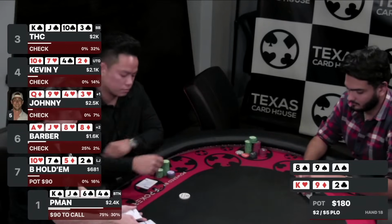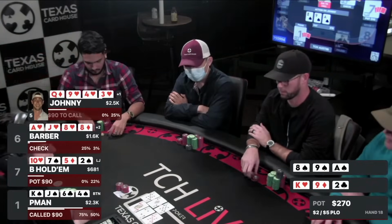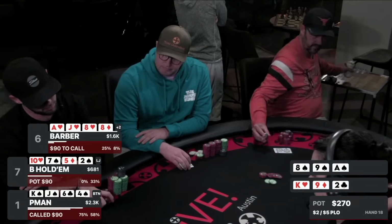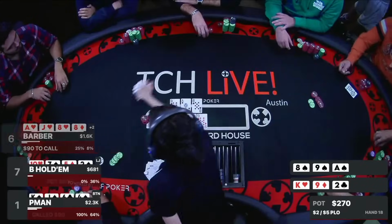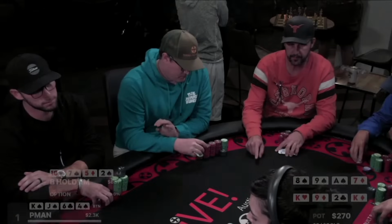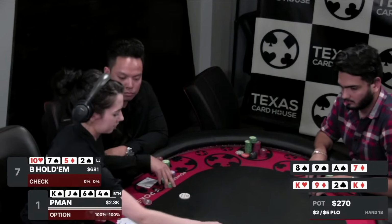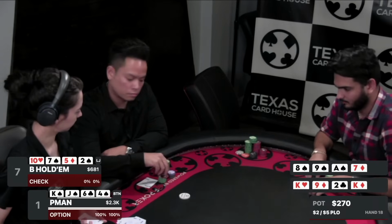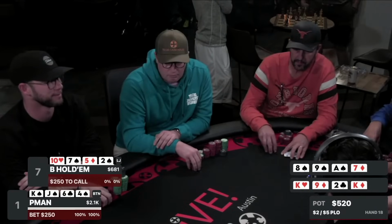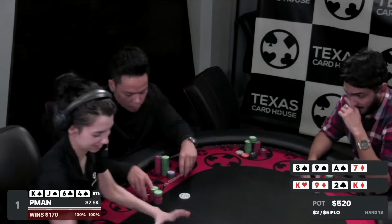Barber with a set of 8s on the top. Holds and pot it. P-Man with the nut spades and a king on the bottom. He's going to call the 90. Yeah, so Barber has bottom set on a monotone board, and he's going to just fold that, and I don't blame him. Even if he pairs up, he may not be good. A 7 and a king, and looks like a scooper here. So this actually gives P-Man trips on the bottom, so he actually does have Holden drawing dead now. So nut spades and good trips equals scoop-ability. 250, 270, he took it down.